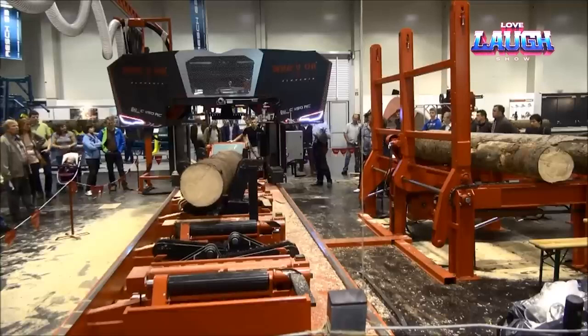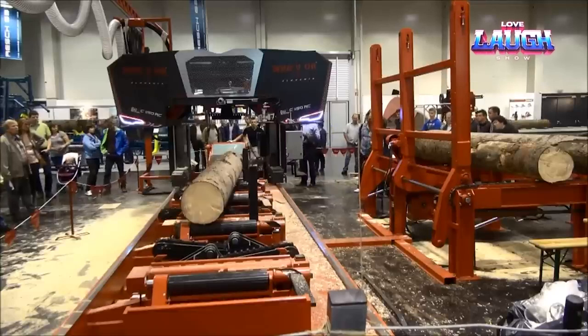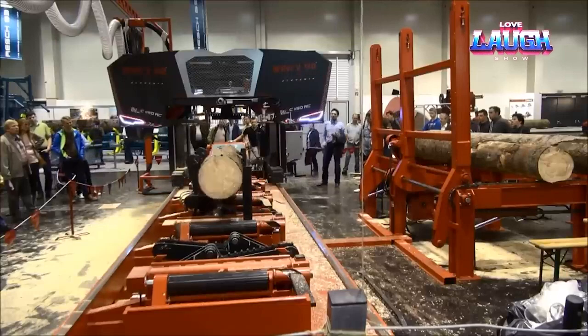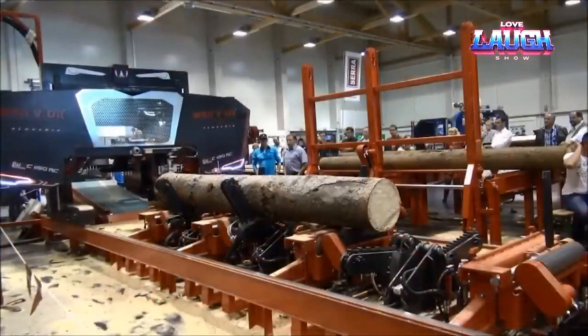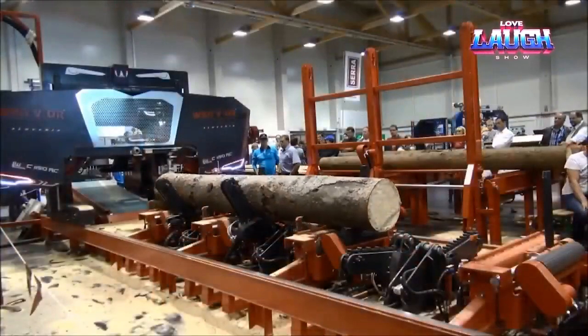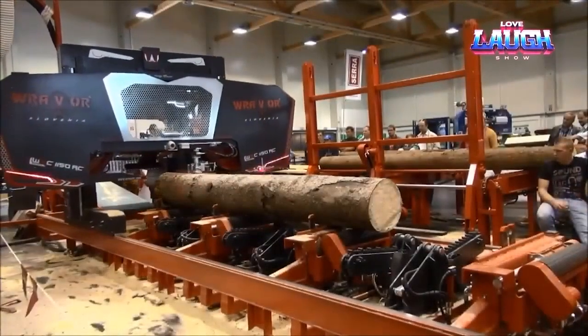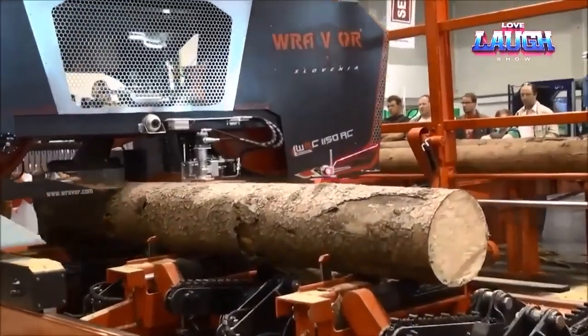Logs up to 45 inches thick are fed onto a carriage system and maneuvered precisely with a guiding hand. A large, high-tension blade continuously cuts through the log, controlled by the operator from a comfortable cab. This sawmill is known for its durable build and features like automatic lubrication and cleaning systems to keep things running smoothly.